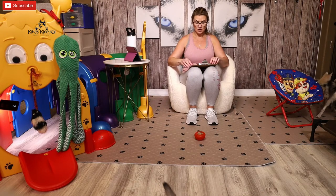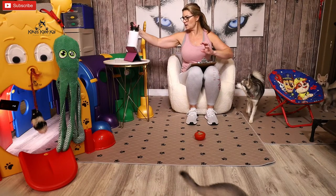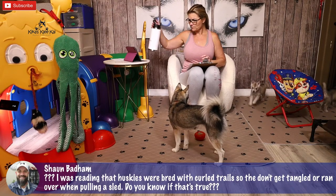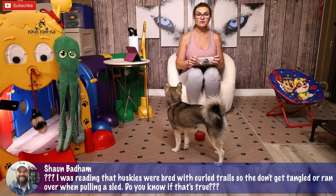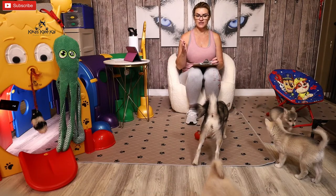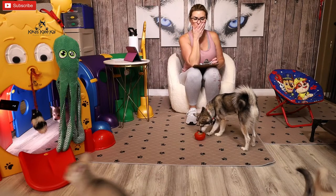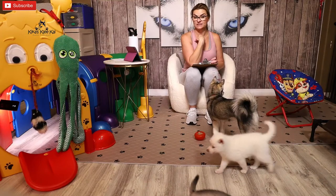I have a question from Sean. He said, I was reading that huskies were bred with curled tails so that they don't get tangled or run over when pulling a sled. Do you know if that is true? I don't know if that's true. That's quite interesting, but the breed standard doesn't say they're supposed to be tightly curled. So it could be more of a standing up and over, but that's interesting. If that's true, then they bred that out for whatever reason.